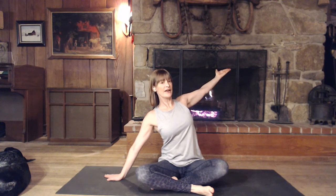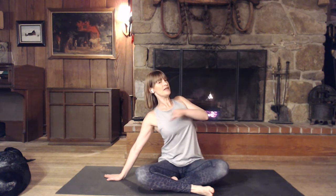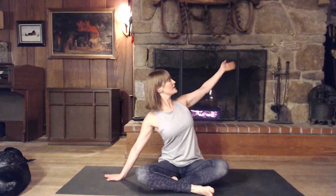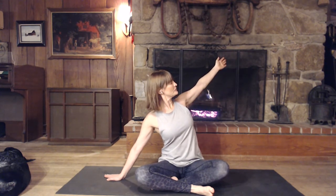Keep this arm very active, pushing down into the ground. You'll feel the stretch in that bicep, and you really want to rotate this chest forward and that shoulder back to open up that shoulder. And relax. I got one more stretch for you right before we finish.